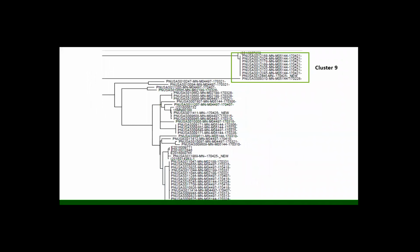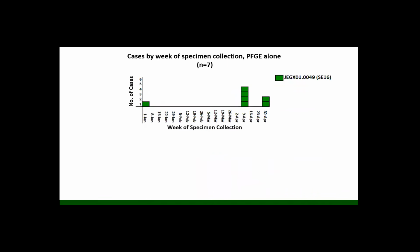All right, now let's go back to the tree and let's look at cluster 9. Cluster 9 was looking at PFG pattern 49, which is really rare in Minnesota. So when you look at the cases, we had 1 lone case here in January and then a number of cases in April. And even though there is a huge time period between that first January case and the April cases, because it was a rare PFG, we looked at those together as we normally would if we had a rare anything, a rare serotype or PFG.